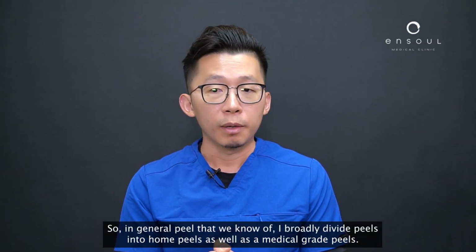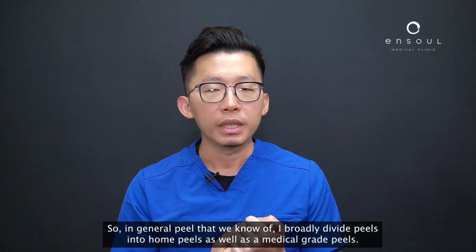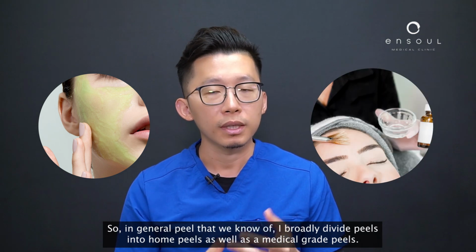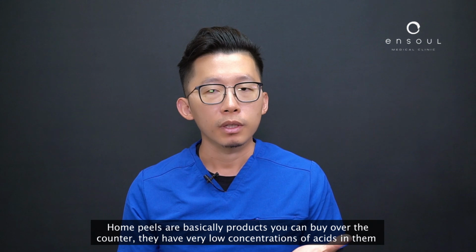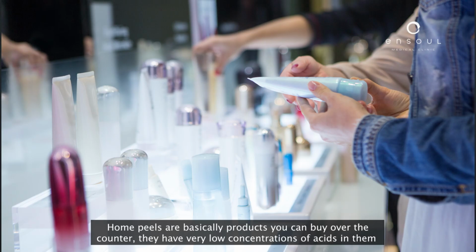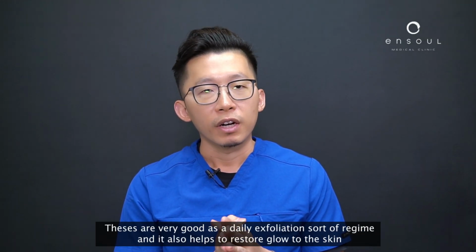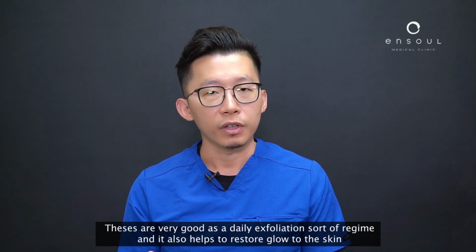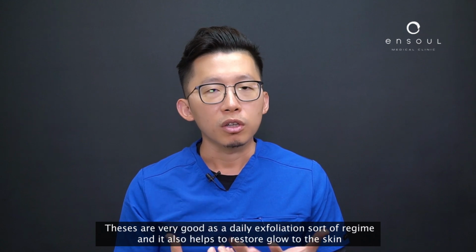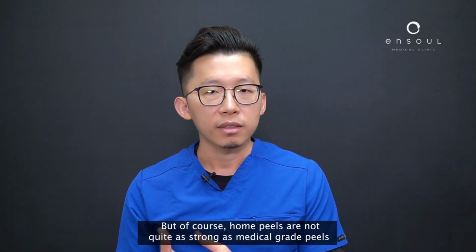So in general, peels that we know of, I broadly divide peels into home peels as well as medical grade peels. Home peels are basically products that you can probably buy over the counter. They have very low concentrations of acids in them. These are very good actually as a daily exfoliation sort of regime, and it also helps to restore glow to the skin. But of course, home peels are not quite as strong as medical grade peels.